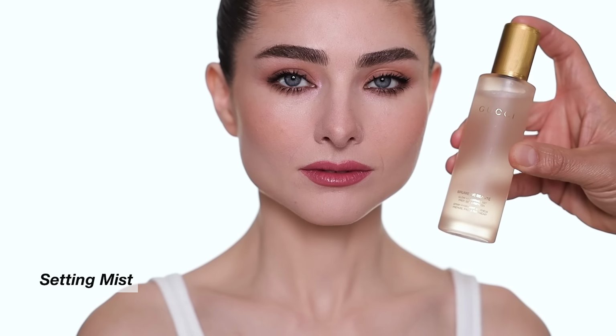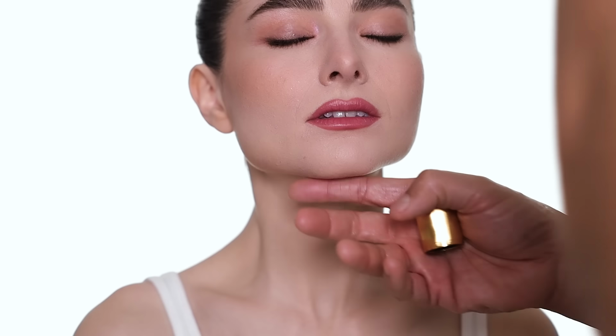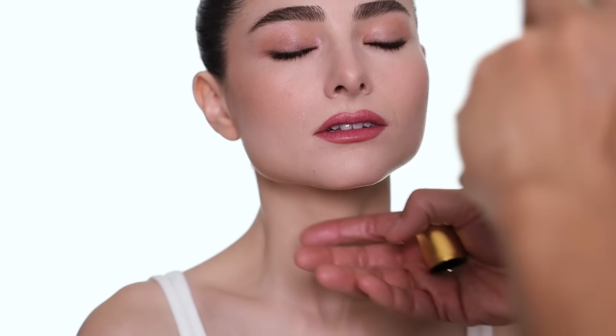To complete the look, I'm going to use the Gucci Beauty Mist. This is clean and hydrating. You can use it before to prep the makeup or after to set or refresh the skin. It's a hydrating, long wear formula, and because I set powder earlier, I'm gonna really freshen everything up again. That's the final look, guys. This is more everyday makeup. This could be day or night, so I hope you enjoyed the look.